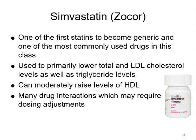Another drug in this class is simvastatin, and basically simvastatin has a lot of drug interactions that require dosing adjustments and can work to raise HDL, but it really works on the LDL and triglycerides.